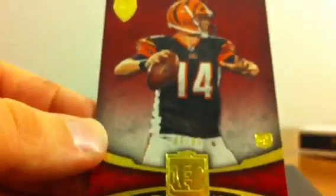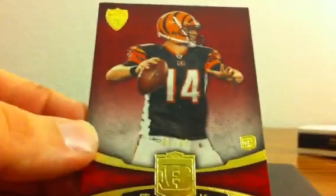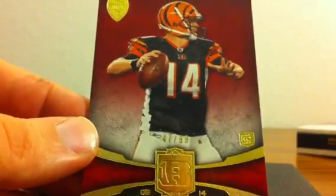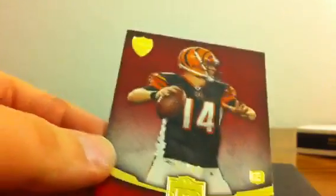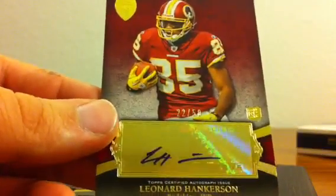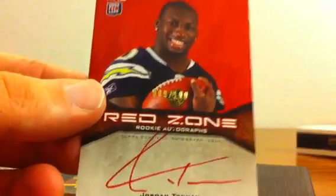And they also have an Andy Dalton red rookie parallel numbered 47 out of 99. There's Andy Dalton for the Bengals. Alright, so the hits, we had the Leonard Hankerson for the Redskins. And the bonus hit is Jordan Todman for the Chargers.